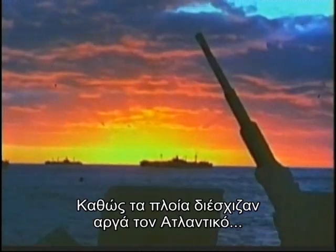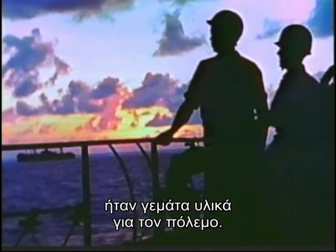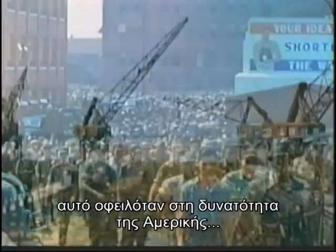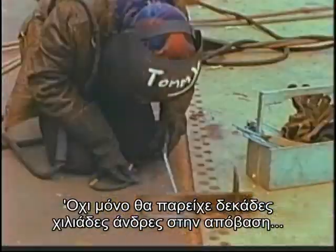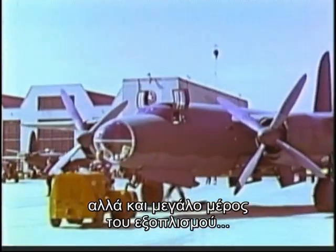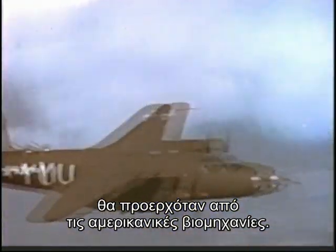As the convoys slowly plied the waters of the North Atlantic, their hulls were virtually bursting with the tools of war. If there was one factor that gave the Allies an edge in the coming battle, it was America's ability to produce staggering amounts of war material. In addition to the tens of thousands of men America would provide, a tremendous amount of the equipment that would be employed on D-Day had come from the forges of American industry.